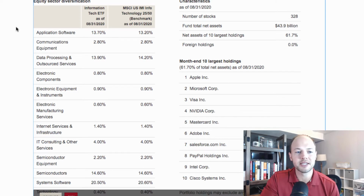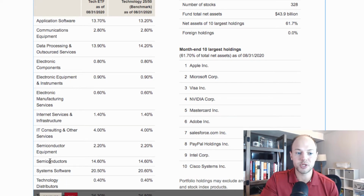the diversification of the different tech sectors. You have anything from application software, electronic components, internet services and infrastructure, IT consulting, semiconductors, which is really big with the 5G going on right now.